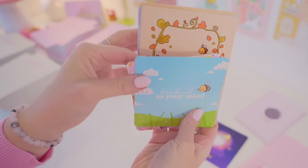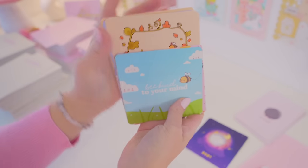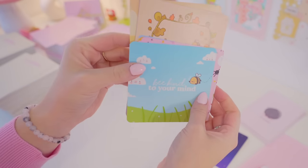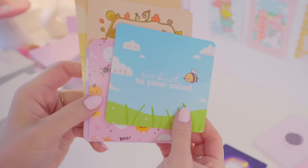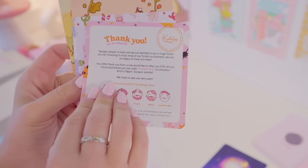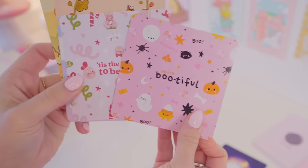So these are the collectible ones. The first four were square, and now all the rest are going to be A6. Kind of annoying that the official cards started square, but we've got a Be Kind to Your Mind one, that's card number one. We then have a You're Beautiful one for autumn, and this was in 2021.